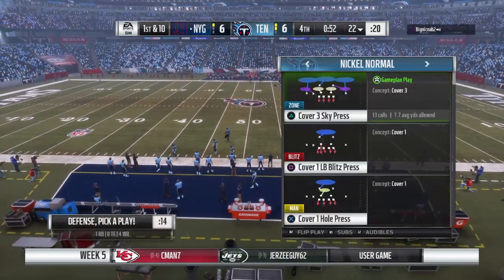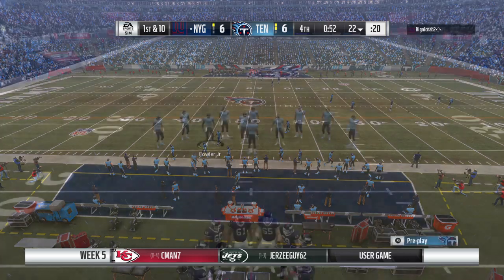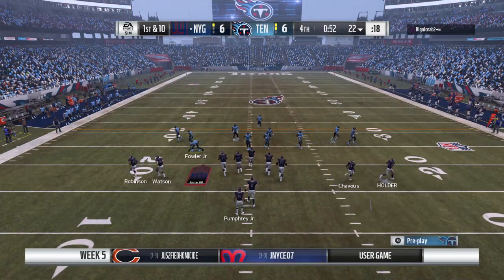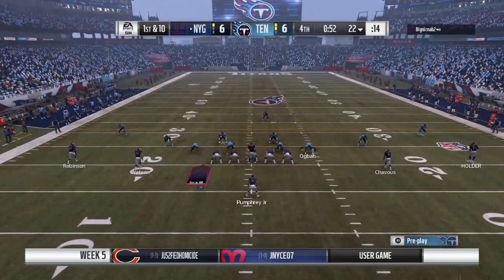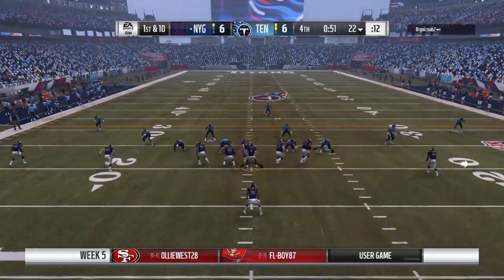But if they don't, it's hurry up to the line of scrimmage and either spike it and stop the clock or continue to move it downfield in order to try and get in range and win this game. See if they can do just that.